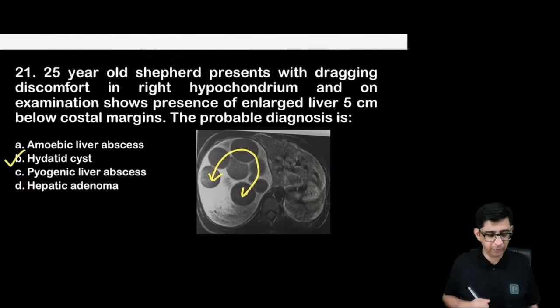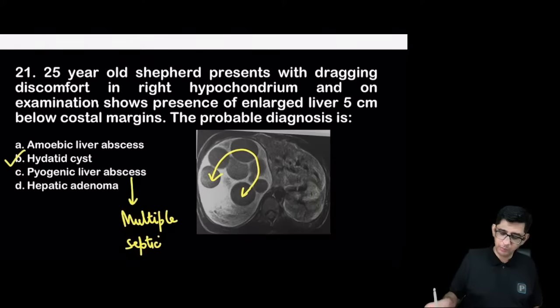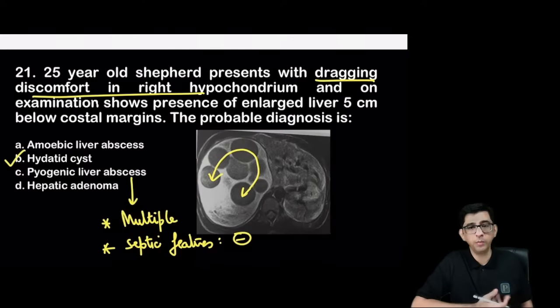And how do you differentiate between an amoebic liver abscess versus a pyogenic liver abscess? Amoebic liver abscess will usually be solitary, and pyogenic liver abscess जो होगा वो multiple होते हैं. And in pyogenic liver abscess the person will be septic. Here, if you read the history, the person is having a dragging pain in the right hypochondrium, but as such there is no fever described. There is no high grade fever with chills and rigors. Why is this not a pyogenic liver abscess? Because septic features are not given in this question. Otherwise it could be a pyogenic liver abscess as well.